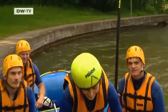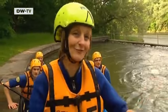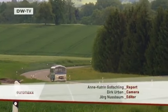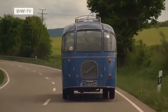Well, I'm really wet right now, but I have to say it was great. It was really worth it getting to know the route like this. But our reporter decides to continue her journey in the old-timer coach from the 1950s. The ride's a lot smoother.